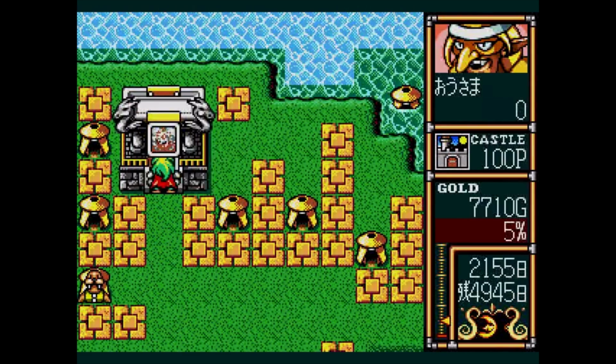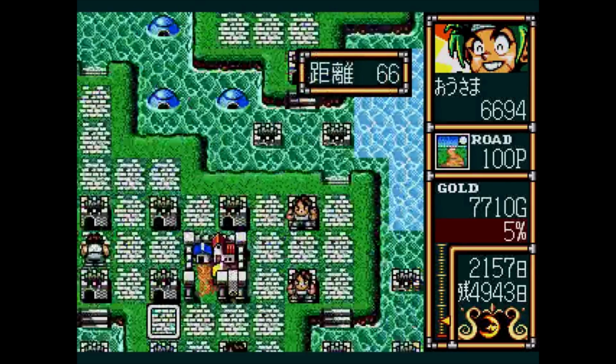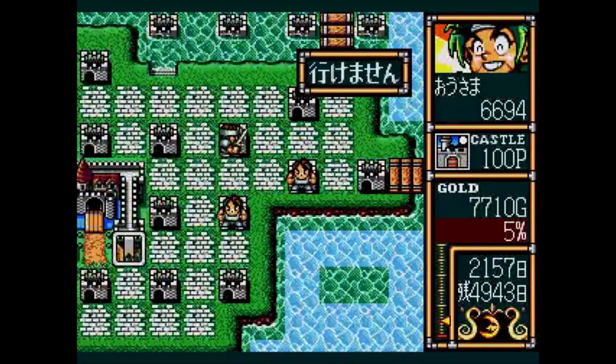In the next one, we will witness the innovations of JRPGs from the 90s, the golden era of the console Japanese role-playing game.